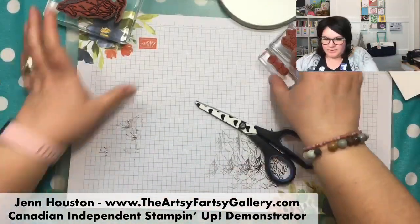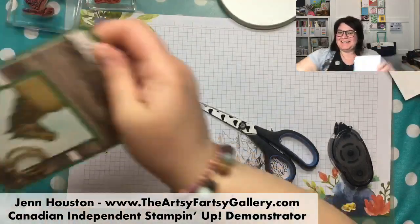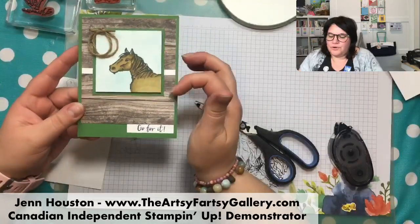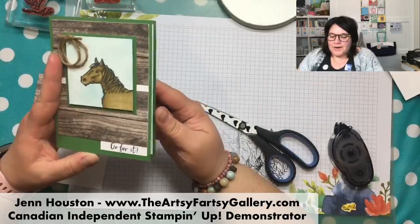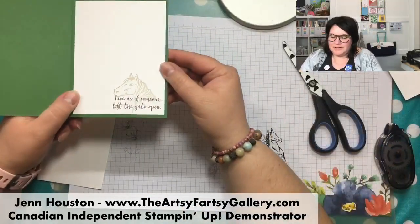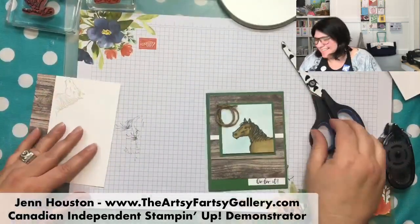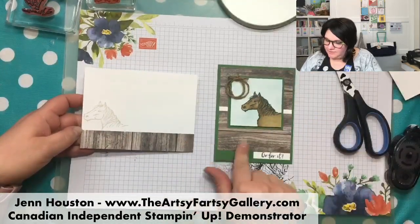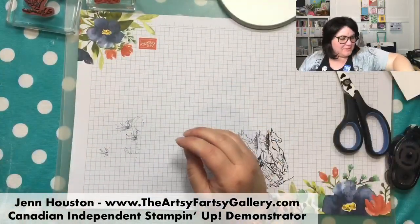Okay. The next card is this one. We're going to use the Stampin' Blends to add a little bit of color. So it just kind of reminds me of barn doors, or in the stable, I guess. Thank you, Karma. And just a little go for it. And of course the little jute rope. And then on the inside, live as if someone left the gate open. Oh, wouldn't that be lovely to live like that? Thanks, Janet. All right, and then just for the envelope, I used Sahara Sand and then some more of the wood textures paper, my all-time favorite designer series paper, that's for sure.